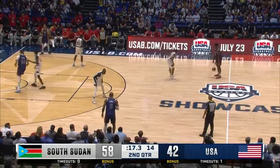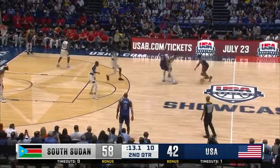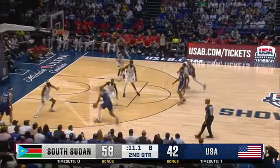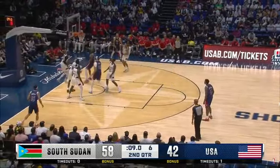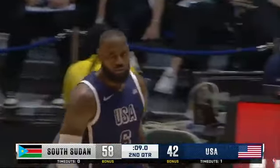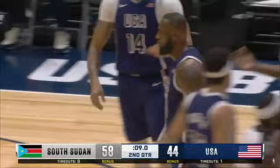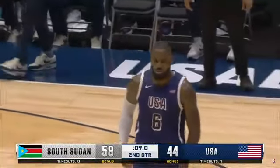JT Thor's done good stuff off the bench, 6 points for the former Auburn Tiger. Edwards, James, LeBron, aggressive. How about that? How did he stay in the air that long, able to finish on the reverse? A chance at a three-point play and a foul against South Sudan on Detch. Probably watch them press at the end of this, see if they can get another one after the free throw.